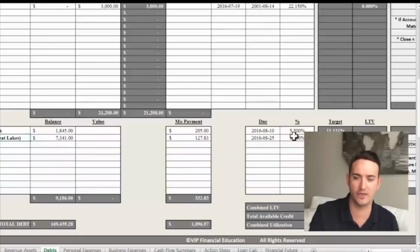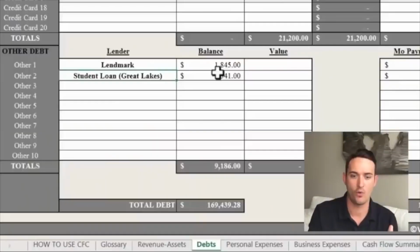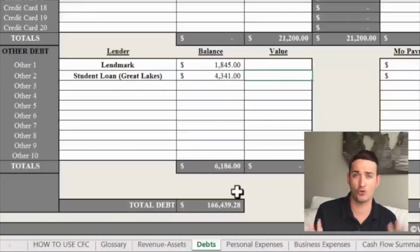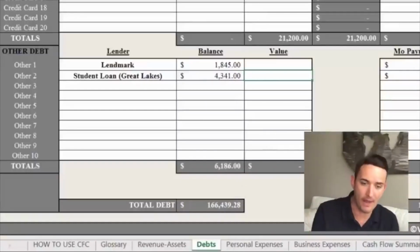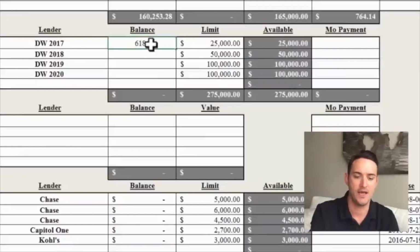And we can see the interest rates on these are relatively low. So the vast majority of this $4,300 will be going toward principal. I'm going to use a $3,000 sum as a conservative number where we'll reduce the total principal amount by that sum of $3,000. So I'm just going to knock this student loan down from $7,341 to $4,341, leaving $6,186 or less that still has to be paid before we attack the mortgage. So I'm going to go ahead and pay this off using the exact same debt weapon, $6,186. And as you can see, it didn't require us to get access to more money.